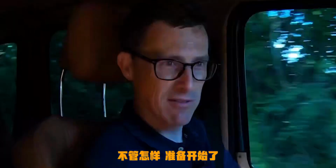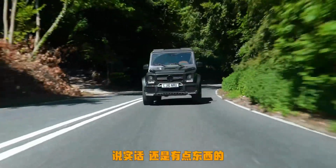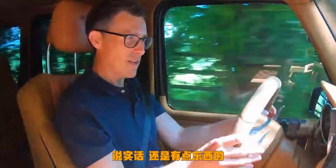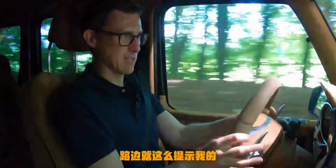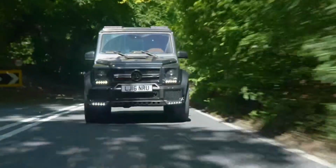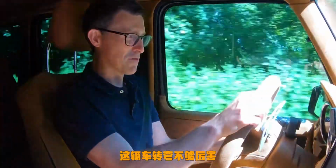So anyway, here we go. Let's have a little drive up here. It is an event though, I'll give it that much. Right, here comes a tight corner. Oh, yeah, slow. I'm going to do exactly what it says on the road. I'm going to slow down. Corners are not this car's friend.